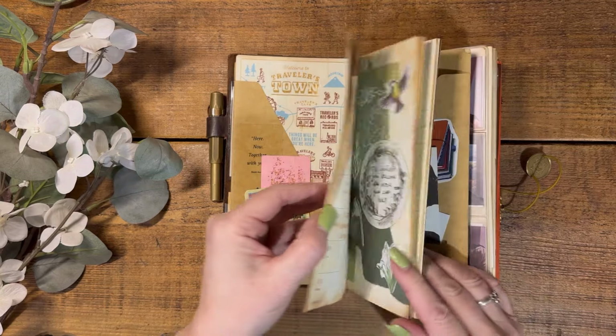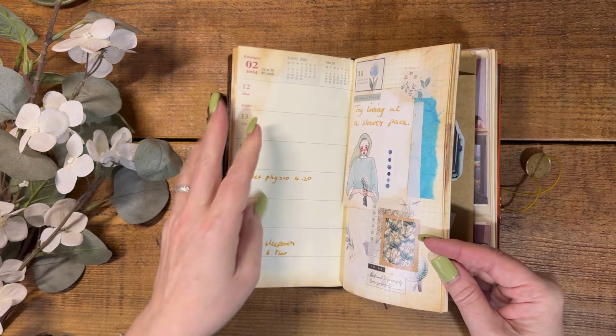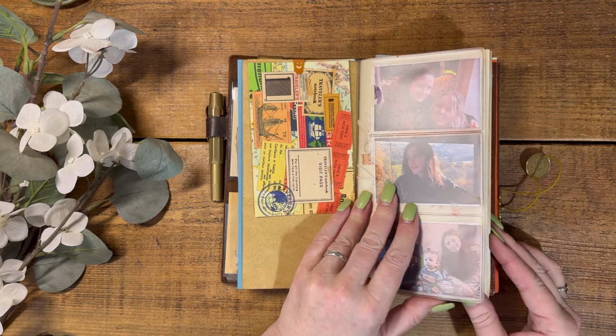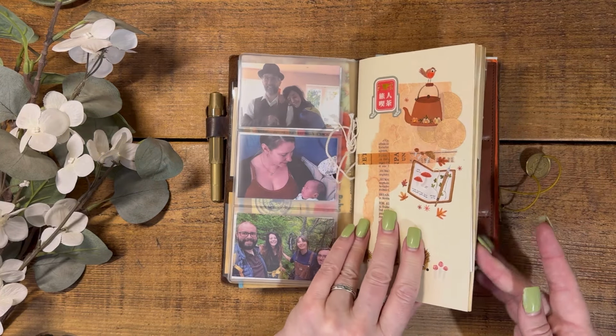My last video I was decorating in my diary. So this is my weekly insert. I write appointments or whatever on one side and I decorate on the other. And today we're going to be having a look at this insert, which is my memory keeping insert.